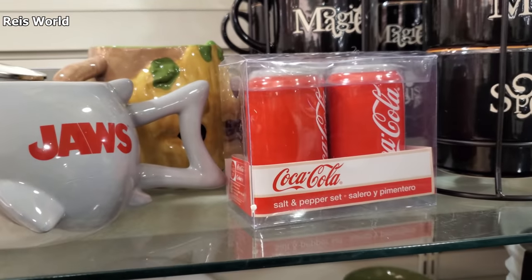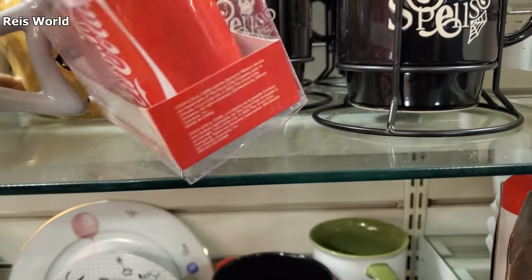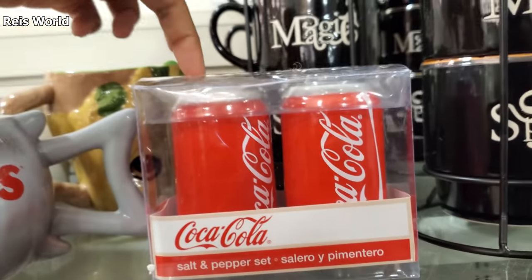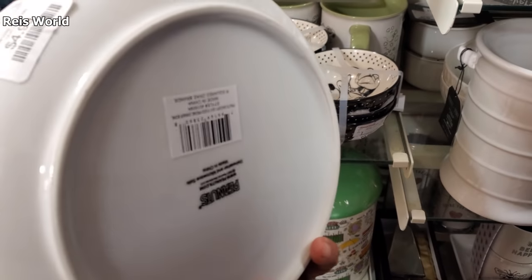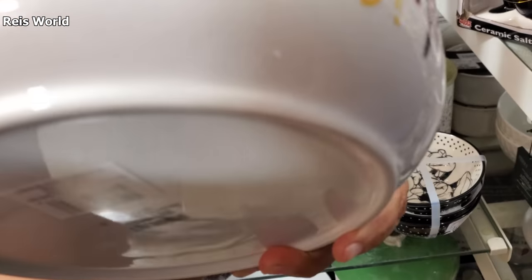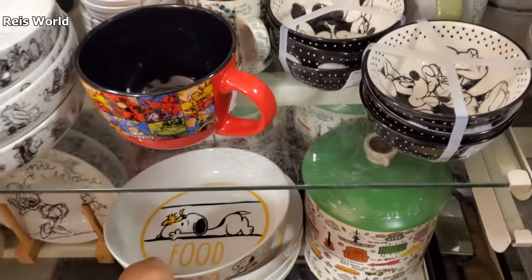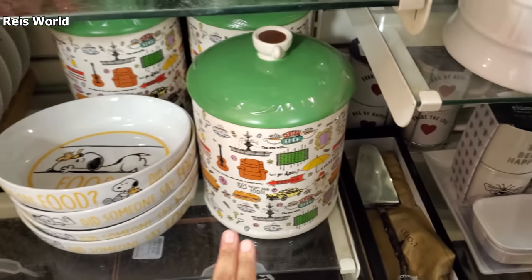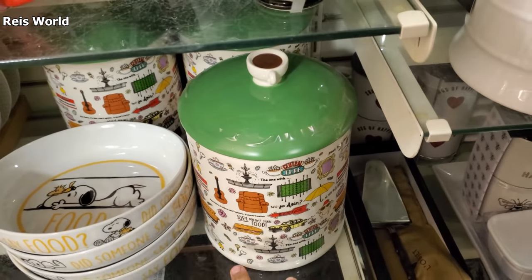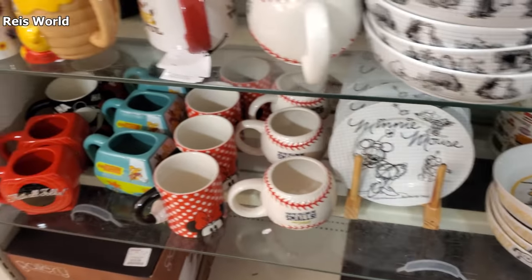Groot. They have these Coca-Cola salt and pepper shakers. Let's see, I believe, oh, they're $5. And $5 for Snoopy, it says food on it. Does someone say food, right? All dogs, right? Do you trust your dog alone with food? And they have this really large Friends cookie mug. Not mug, you know, it's a cookie jar. I can't get into it to tell you the price. It's really, really busy in here.